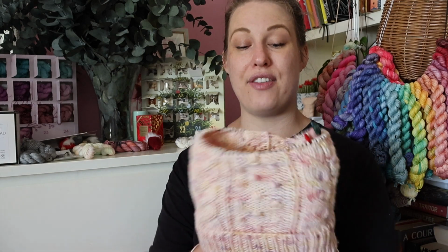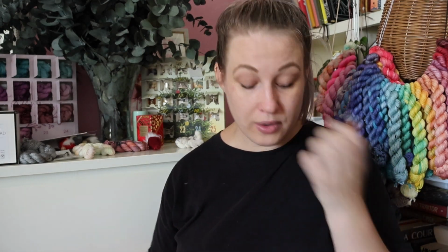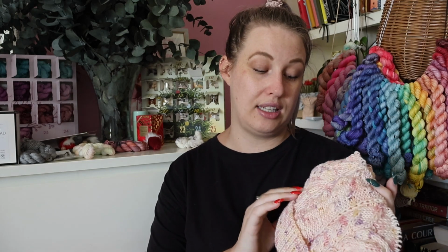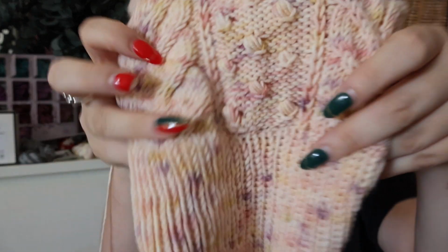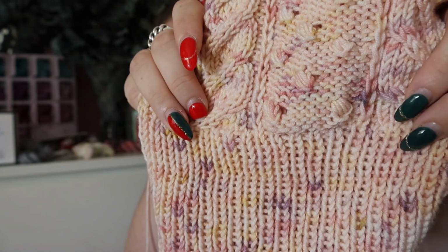So I'm up to now the crown decreases. The problem I've got, this is going to be released. I always release my beanie patterns for free. So this is going to be written up and released. However, because it is 1 by 1 ribbing at the bottom, and then you need to increase for a specific pattern, the increase rounds, if you can see, I've tried to make it quite seamless between the 1 by 1 and then the pattern.